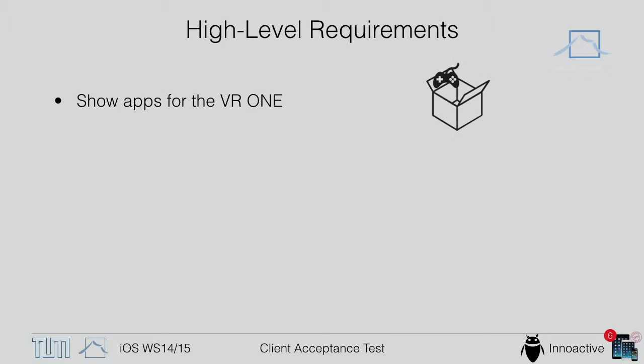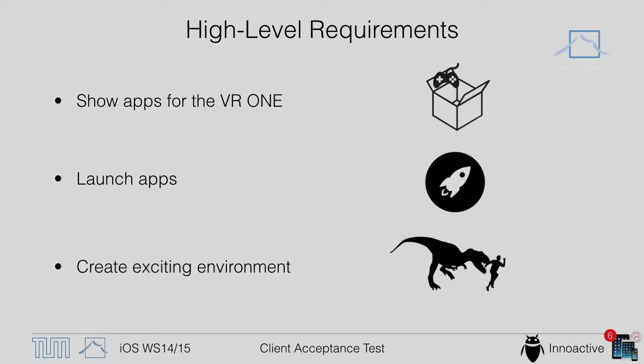So let's talk about our requirements. Show all the apps of the VR1, which means not only the installed apps, but also the available apps that are ready for download. Then we want to be able to launch our apps without taking the phone out, so without any finger movements. And the third one was, it shouldn't only be useful, but it should also be a really great experience to use this app. So we wanted to create this environment where you can travel around the world, basically, without actually getting into a plane or into a train.